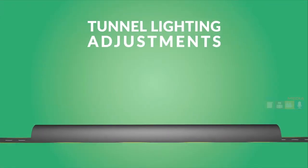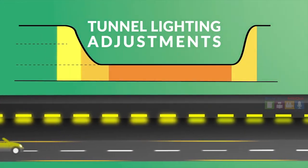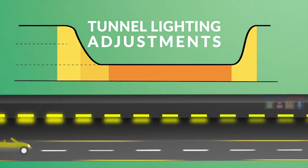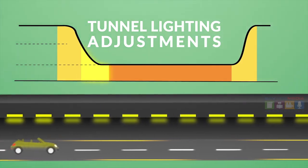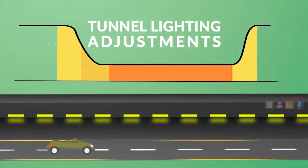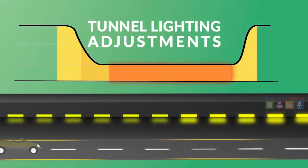The initial adjustment occurs at the threshold zone to allow the driver's eyes to adapt from the daylight condition outside of the tunnel. The brightness levels are gradually reduced within the transition zone to allow the eyes to adapt to the brightness levels in the interior zone. The interior zone is the longest and the brightest levels are adjusted here based on various parameters.